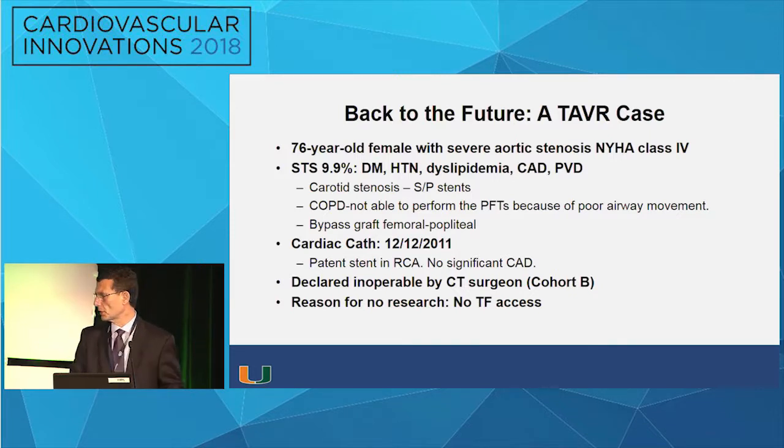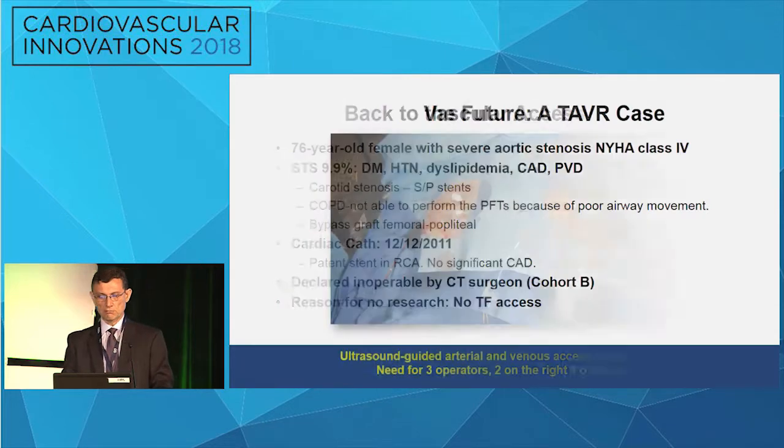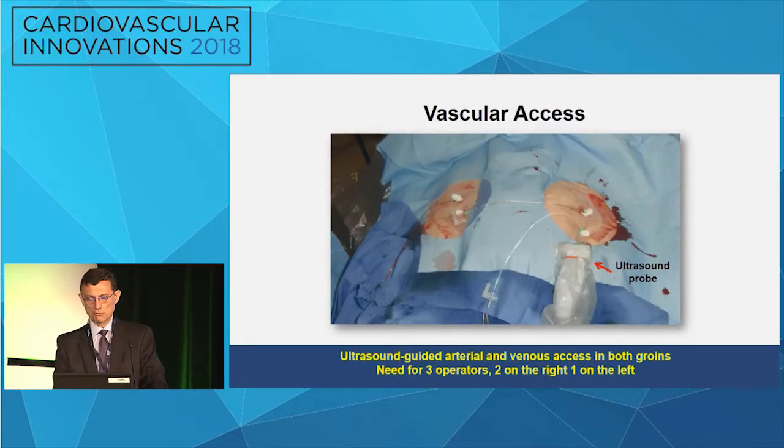Then 3 months later, I get a call again from Jacksonville saying that the patient is back in the hospital. So we had to come up with an idea. We put ourselves together, looked at the video, developed a plan, created a PowerPoint. We posted all those pictures in the cath lab so we could follow a plan. We were three people plus a fellow doing this case, two at the right side of the patient and one at the left side of the patient.